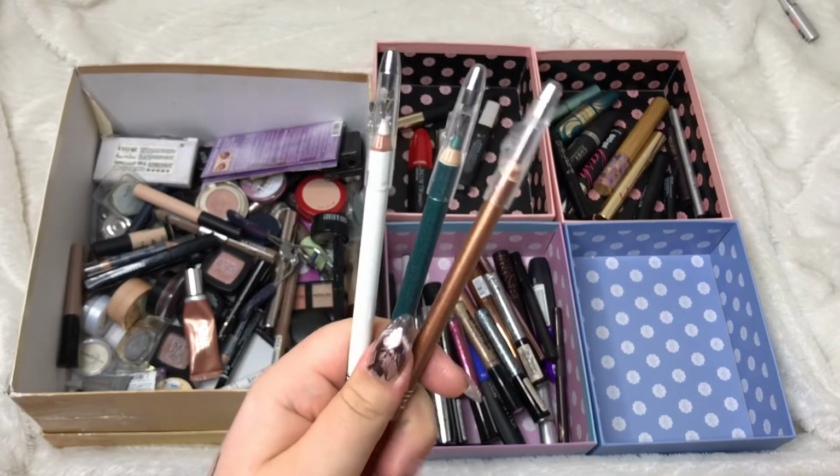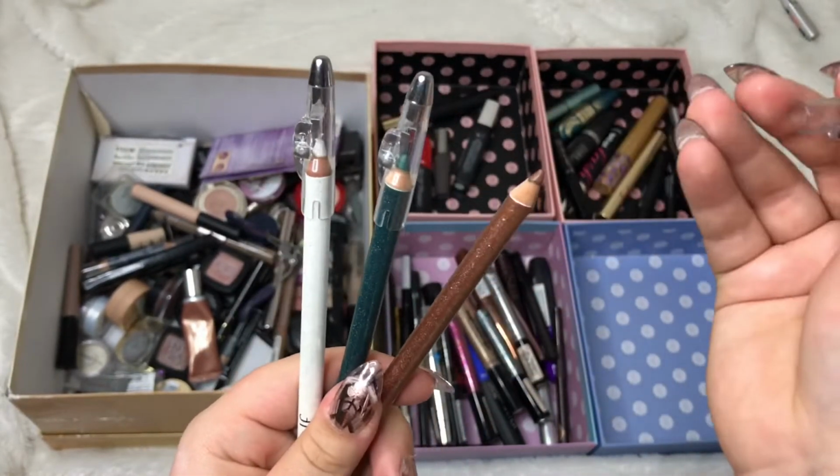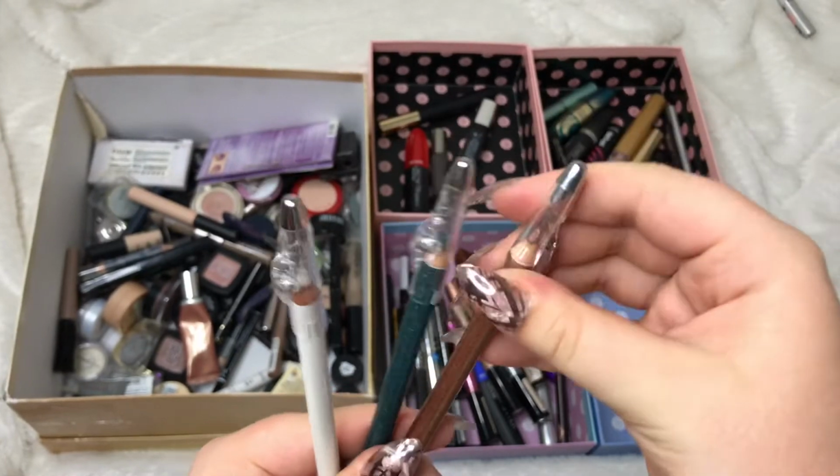So first of all I have a few from e.l.f. I don't actually know what the name of these are, but they're just kind of pencil eyeliners, and I'm going to keep all 3 of these because I really like them.